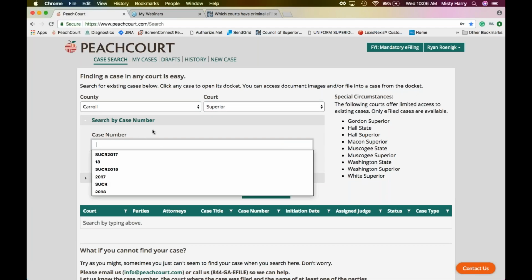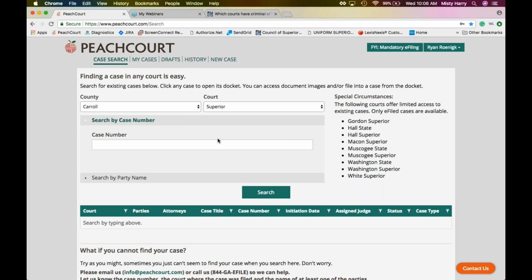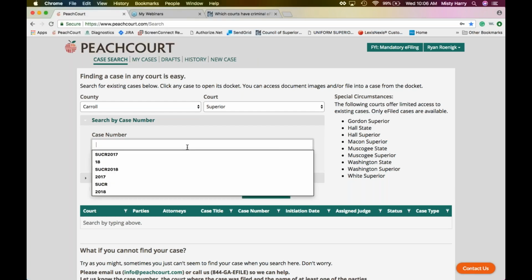And you can search by either case number or the party name. The case number, if you know the warrant case number and you're not sure if it's been indicted yet, you can enter that case number. And if it has been indicted, when you click on that in our docket, it will take you to the indicted case. So I'm going to show you how that works.